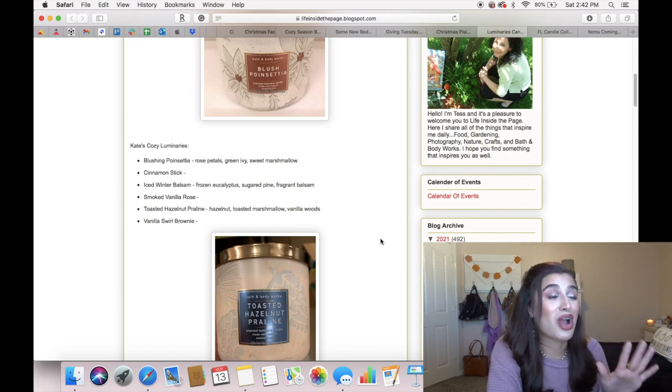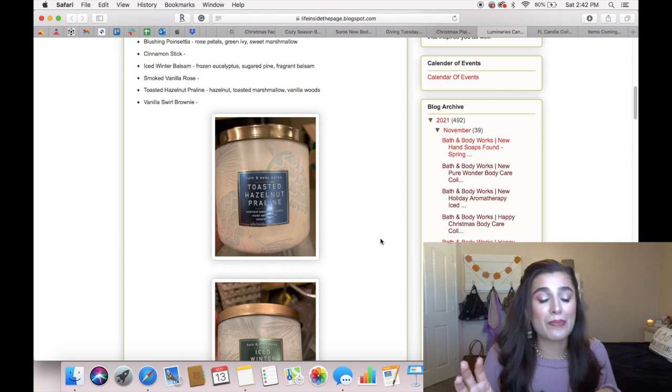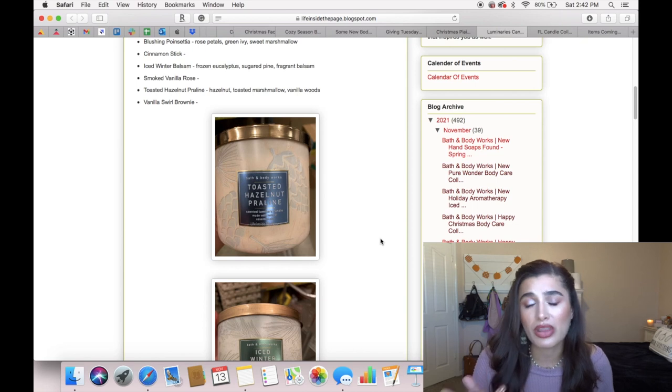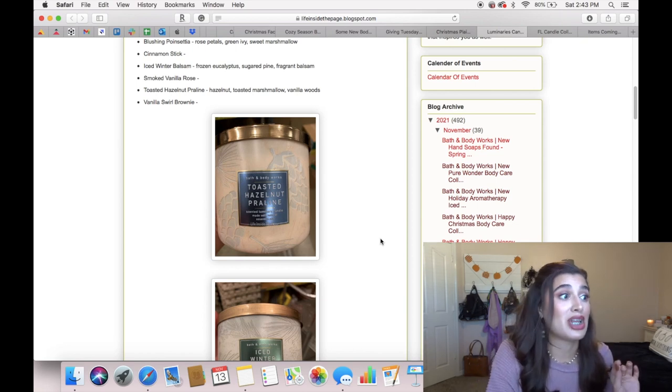And then Vanilla Swirl Brownie. I'm so excited. I actually used to have Peppermint Brownie in the Wallflower fragrance and in something else. I can't remember. Maybe it was the car fragrance refill, but that smelled legit like you were baking brownies. It was so good. So I'm hoping Vanilla Swirl Brownie is kind of similar to that, but without the peppermint part, of course. Very, very, very excited about that one.